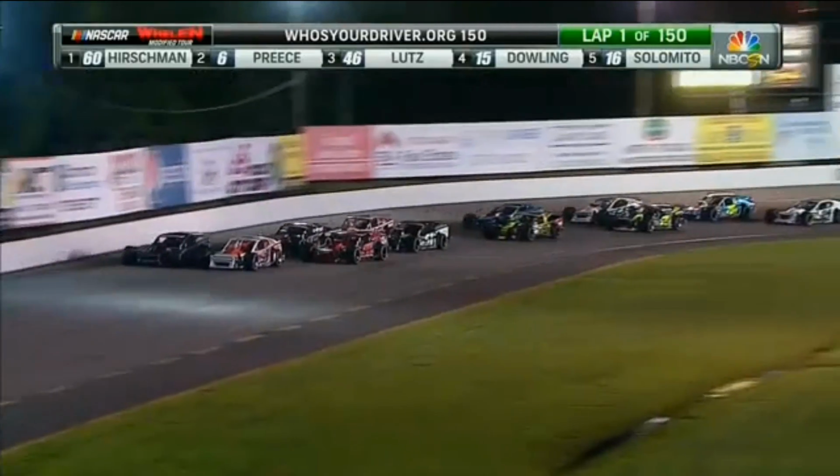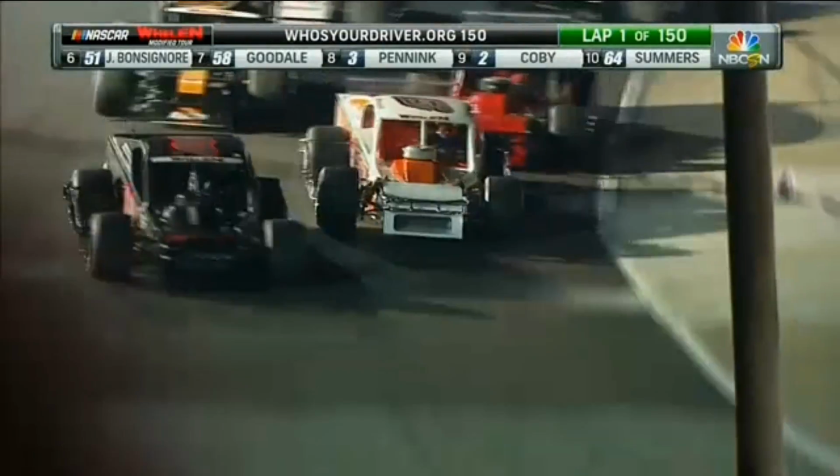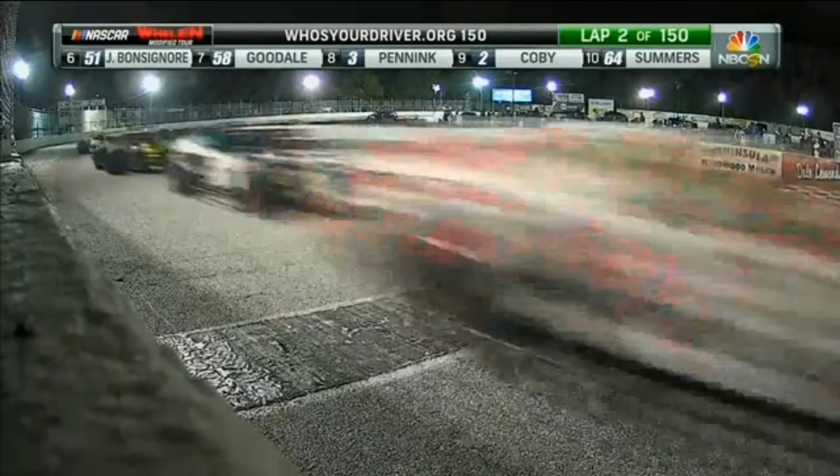Side by side there, good clean start, Ralph. Still side by side as we go into 3 and 4. Priest trying to hang on that bottom, and Hirschman exerting himself and taking the lead.